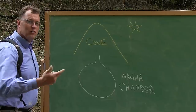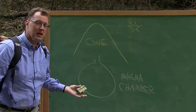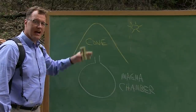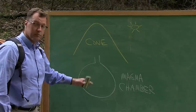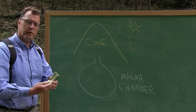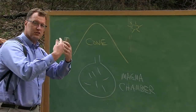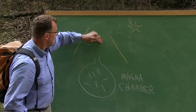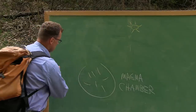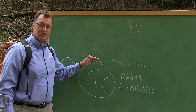So how do we know where these cones used to stand? If they're completely gone, how do we know where they used to be? The answer is the magma chamber. Magma chambers feed active cones. It's the plumbing supply. The magma is feeding the volcanic eruptions. But if we remove the heat, the magma turns to stone, and when we erode the cone, the magma chamber rock is right at the surface.